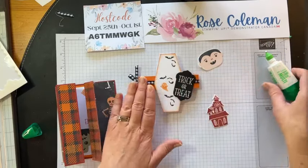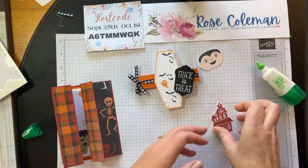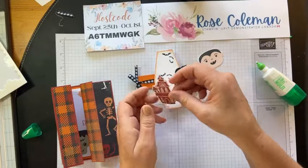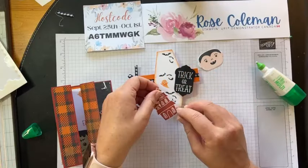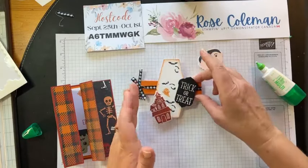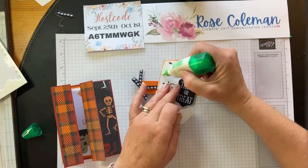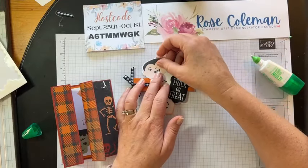Hold it down. And same thing, I'll put my glue where I want my image to be, because if I put it on the image, it's really hard to know where to put your glue, right? Because if you put too much glue, you're going to be sticking it onto the base of the card. And you don't want that. I mean, you spent so much time making a card, you don't want it to be glued shut, right? You want the recipient to be able to remove the belly band and get to the inside of the card. Oh my goodness, so cute.